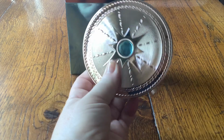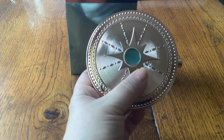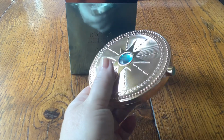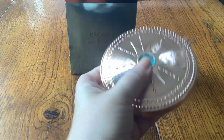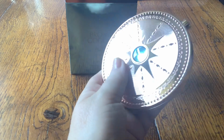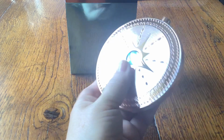So here's the palette. Now, I have to say, I find this super tacky, and my heart rather sank when I pulled it out of the box. I mean, I knew roughly what it looked like, but the packaging, it is heavy with the product, but it just feels really cheap and nasty.